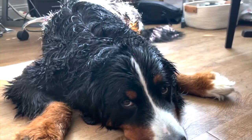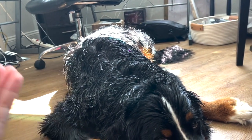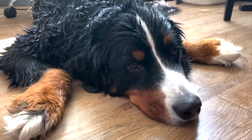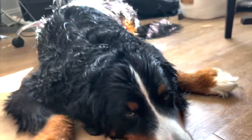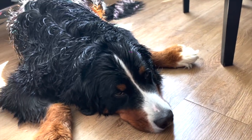I figure that the fleas are not gonna go on him like that, or they're gonna get trapped in the oil. So hopefully this works. Maybe I found the flea trick. I don't know. So far he's not as itchy, and I know his skin is very irritated, so the coconut oil probably feels so good on his skin, and it's making him nice and soft.